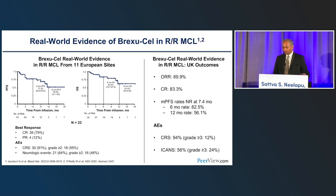the ZUMA-2, with the CR rate of 79% and the grade 3 or higher CRS and neurological event rate very similar to the ZUMA-2. And similarly, the 6-month PFS and the 12-month PFS rates were also comparable to ZUMA-2.